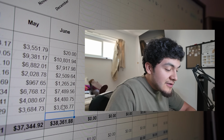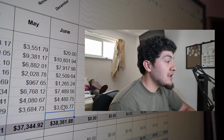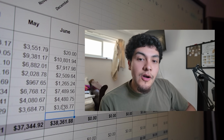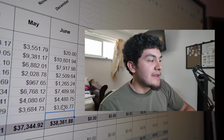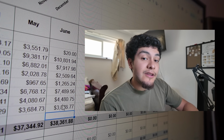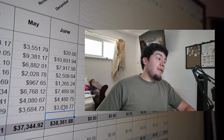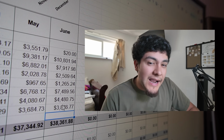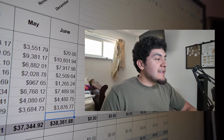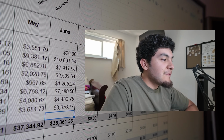And if we're looking at those numbers, it's not a huge increase from last month, mostly because of that savings account up there. Because if that savings account was still at 3,500 or even more, if I didn't do the purchase I did, right now we would be at like $41,000, something like that. But I did take a risk. I did take a gamble, and I'm explaining to you guys a little bit right now.